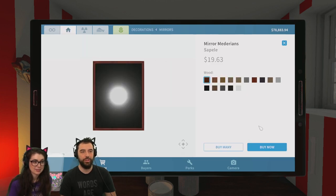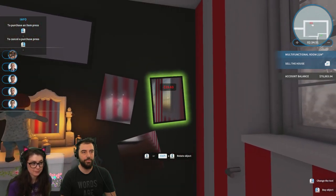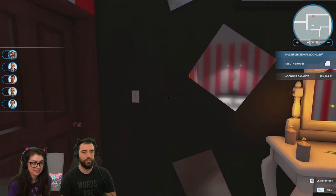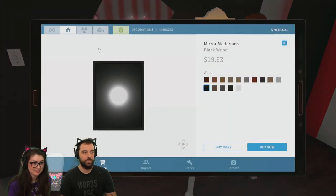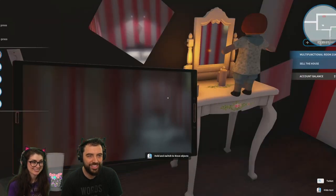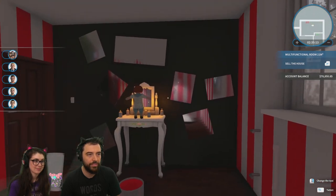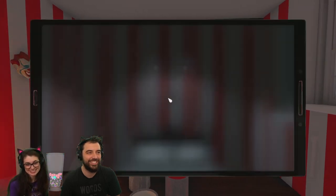Now I'm just going to keep on going with the mirrors. Yeah, add a few more, wherever I can fit them. Oops. I'm just waiting for the doll to move again. Oh, this is getting so good. Great. So great.